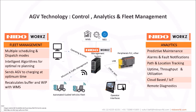Our analytics, again, what it does crucially, it allows you to predict maintenance. It gives you warnings and errors based on an AMC frequency. Your AMC is no longer defined by a rigid plan or a frequency. Maintenance can be predictive based on intelligent sensors mounted on our AGVs, our AMRs. Faults and alarms can be remotely delivered to you. You can be somewhere out of your factory, and yet alarms and faults can come to you, the plant head or the production manager, for you to efficiently manage and get an overview of your operations.